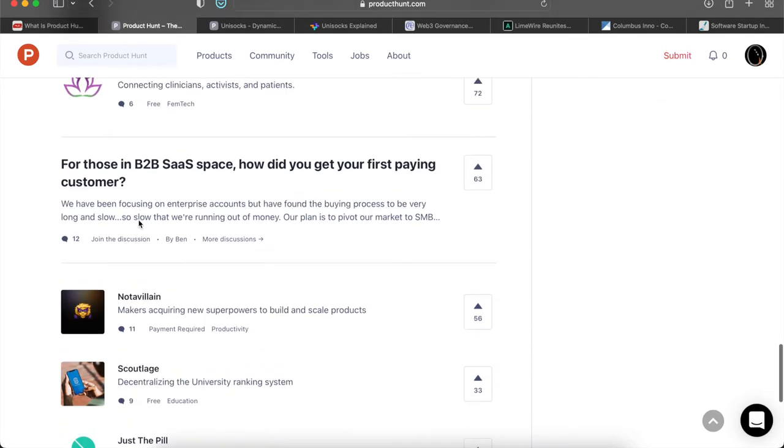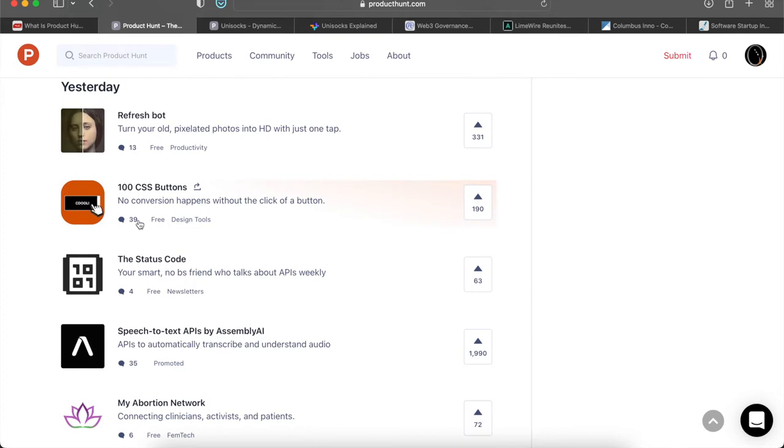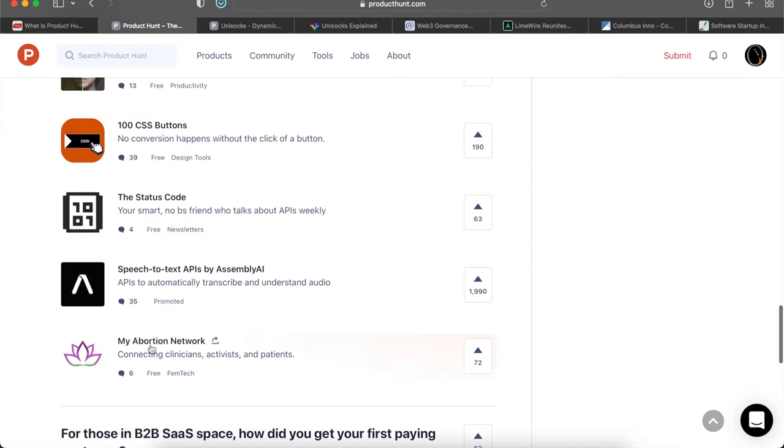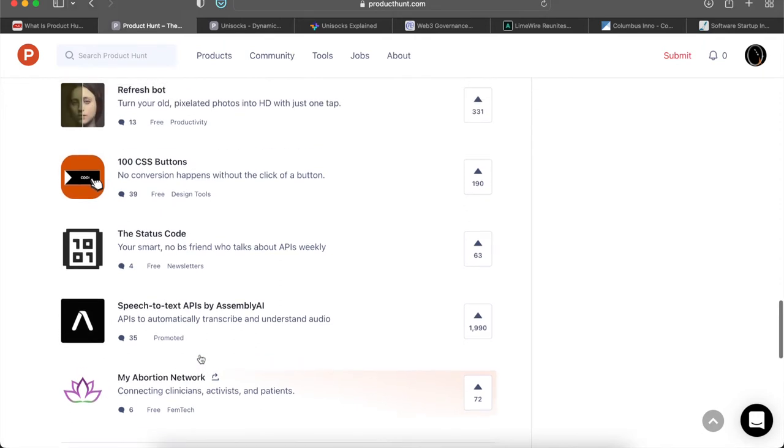So this is Product Hunt. I just want to make sure you guys knew about it or were aware of it, in case you ever have a need for it. 100 CSS buttons. If you're a web developer, this right here would come in a whole lot of handy. That's nice. So you basically can code in CSS how you want it to look without actually having to code it. It's already done for you kind of thing. My abortion network. Interesting. So this would be one of those services that they're talking about. Services. Here's the promoted thing again.